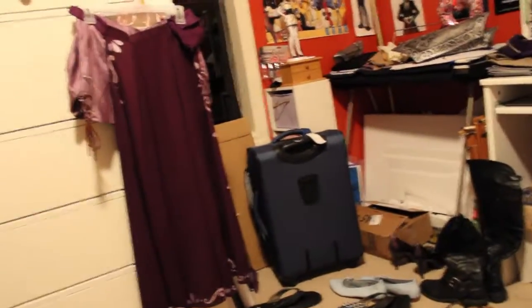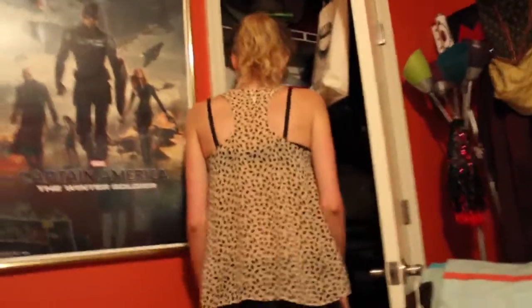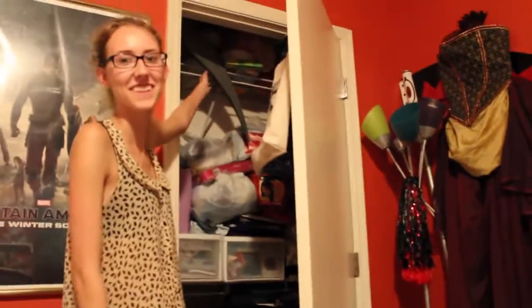I need to find my pattern in my closet somewhere, and I really have no idea where it is. Uh-oh. Okay. This is my sewing closet. And it's really full of stuff. That's all sewing stuff? Well, all of this is. And then there's a scythe.